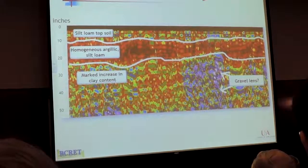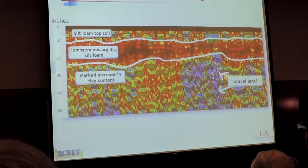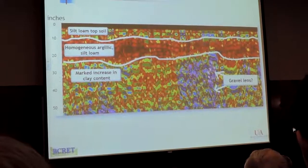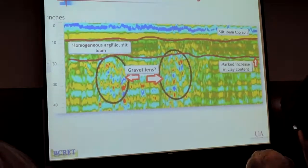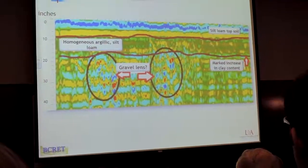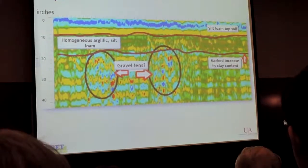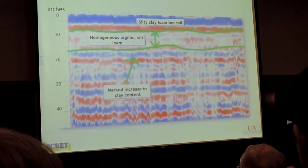We know they exist. And there's a marked increase in clay content. Maybe a large flood hundreds of years ago deposited a lot of sediment from upstream. So this is the sort of thing that we're learning underneath, gravel ledges again. But I think one thing it shows is that they look like nice green flat pastures when you're standing there, but obviously below the surface it's quite complicated.